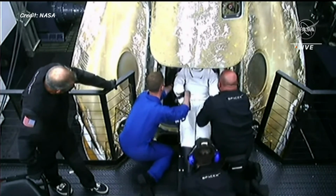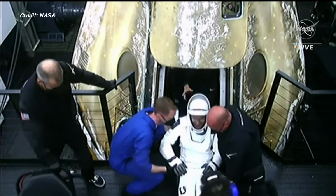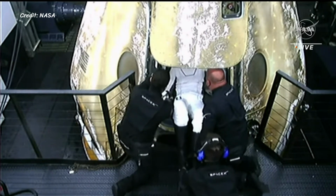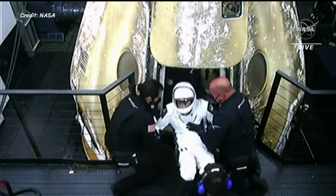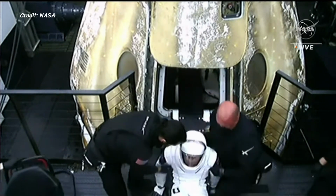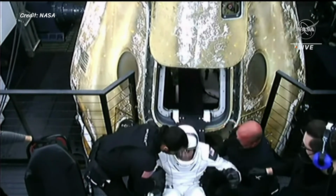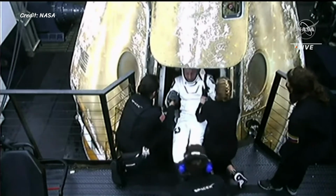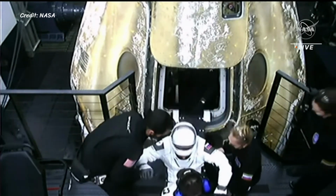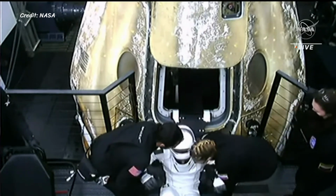NASA astronaut Steve Bowen, the first to exit the Dragon spacecraft. We can now see Woody Hoburg, pilot of Crew-6, making his way down the slide. Looks like some excitement, possibly some more applause happening off camera. There's Roscosmos cosmonaut Andrei Fedyaev being assisted by the recovery teams.